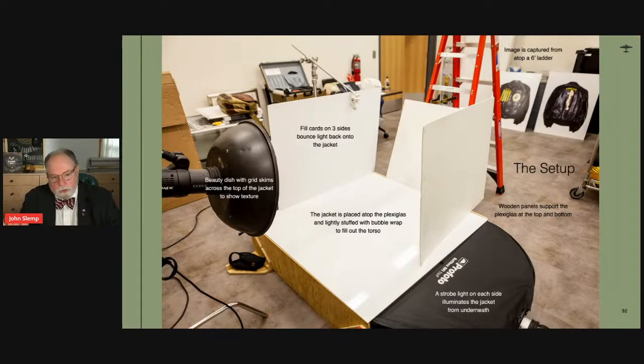So we put the beauty dish across the top, and it bounces into the card at the base of the ladder there. And then the other two cards on each side also catch light coming up from the box underneath. And so it filled in a very nice way. And I think we got basically the best of both worlds. We got some texture and also some soft light. So it worked out quite well.